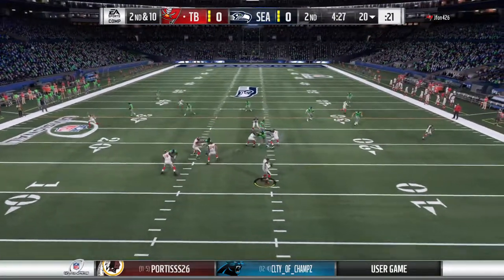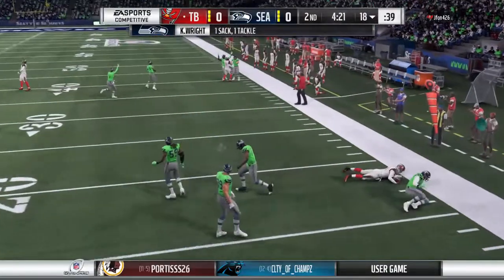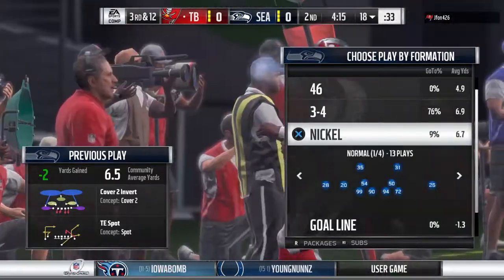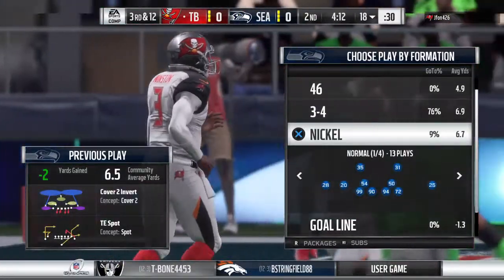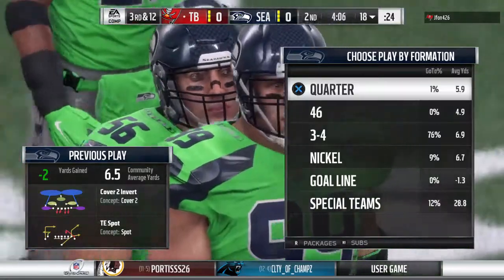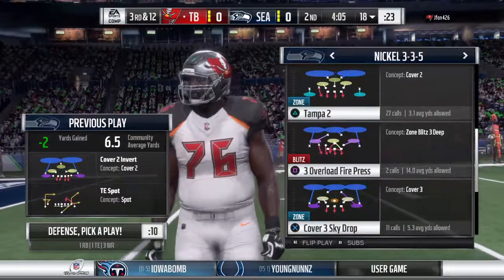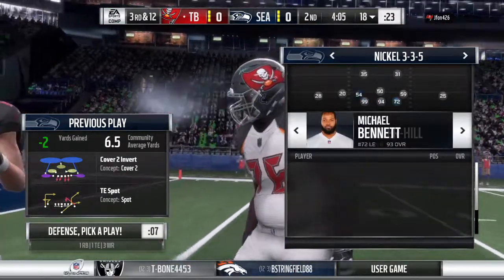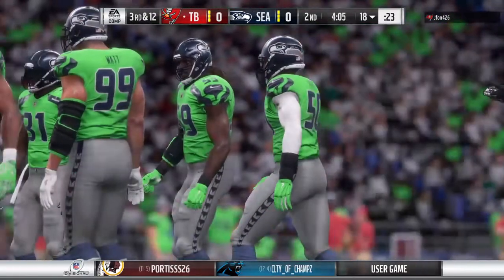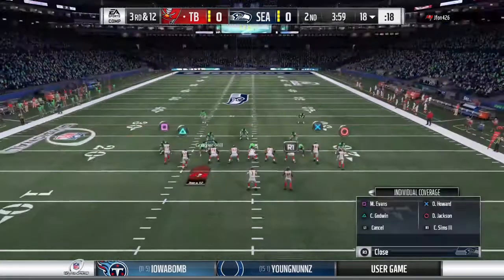To throw is Winston. Escaping the pressure right. And he's taken down, trying to do a little too much, getting outside of the pocket, and it results in a sack. K.J. Wright able to drop him for a loss of a couple. Winston needing a big play after the sack as he leads the Bucs up on 3rd and long.